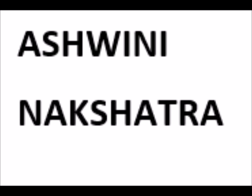Every nakshatra has a ruling planet, and there is a sequence of these 9 planets which rule the nakshatras. The sequence is: the first nakshatra is ruled by Ketu, the second by Venus, the third by Sun, the fourth by Moon, the fifth by Mars, the sixth by Rahu, the seventh by Jupiter, the eighth by Saturn, and the ninth by Mercury.